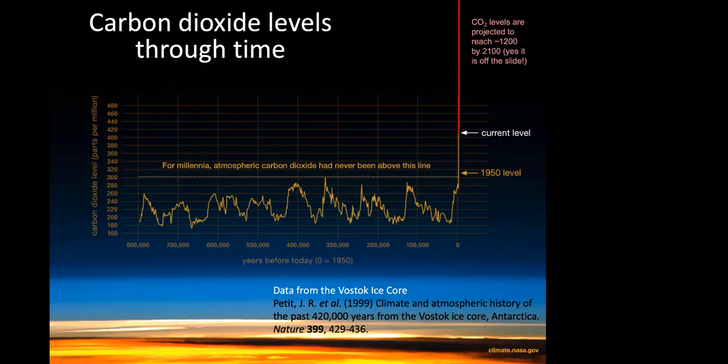And so animals on this planet are experiencing conditions that they haven't experienced in a million years. Actually, if you talk to a lot of the scientists, they would say the last 10 million years. And where we're projected to go, which is that red line that goes off the slide at the top right, is astronomical compared to where we are. We're currently at about 411 parts per million, and we're going to get up to around 1,200 parts per million. So we're only a third of the way to where we're going to be in the next 80 years.